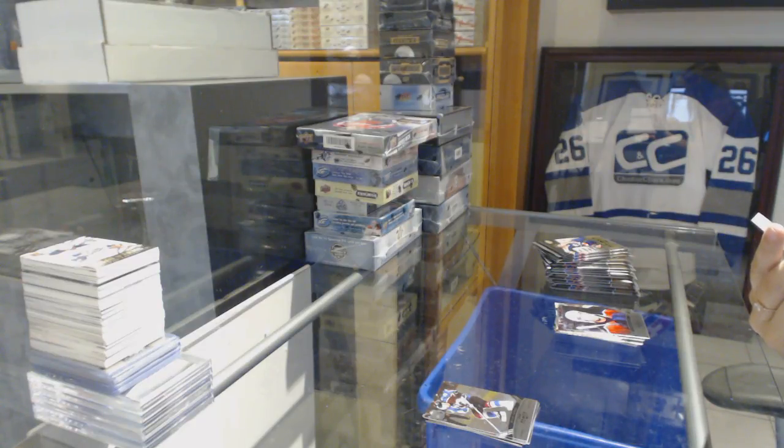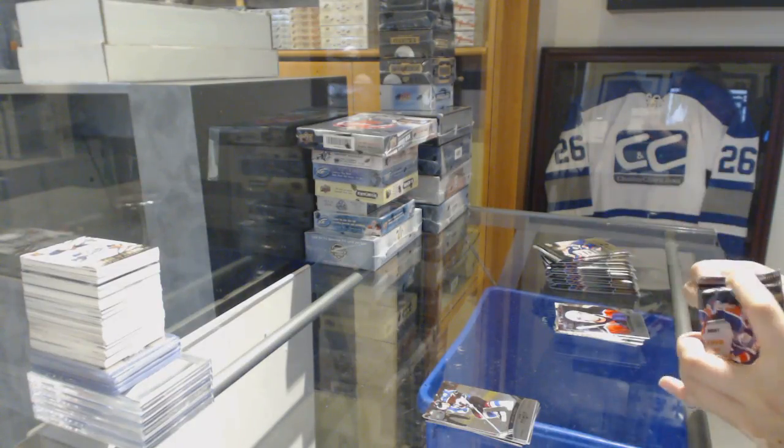I don't know what it's for. Oh, it's for when you place an order. I think that's well expired.